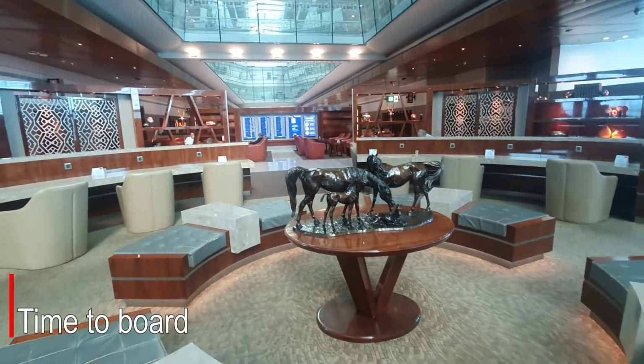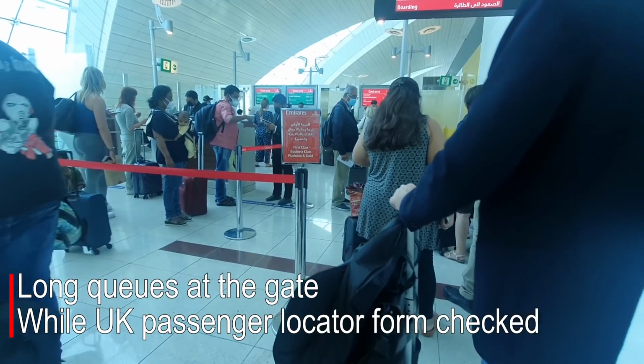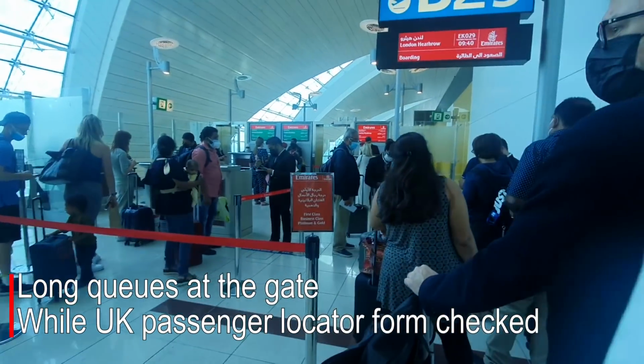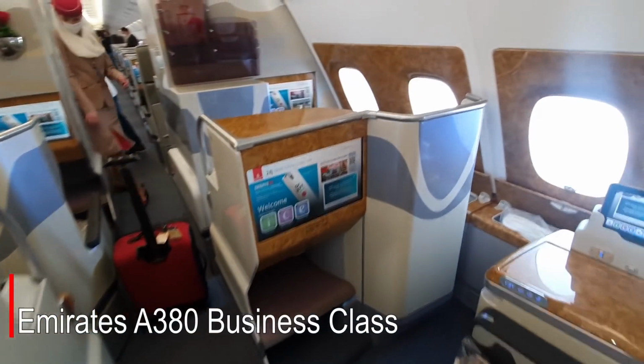Finally, it was time to board the Emirates A380. I made my way down to the gate to find various checkpoints. Passengers had filled in an arrival Covid test and the UK passenger locator form was correctly filled out.